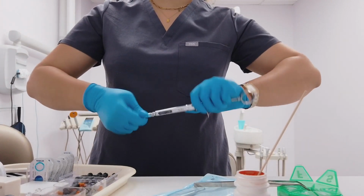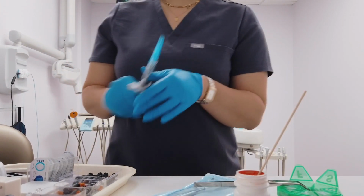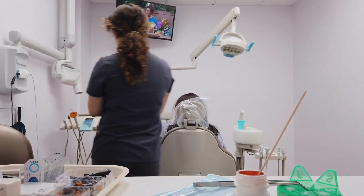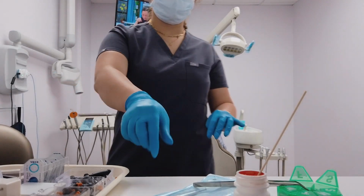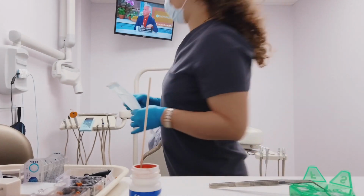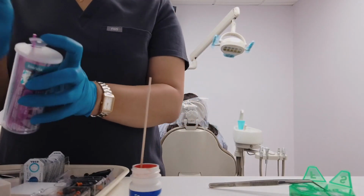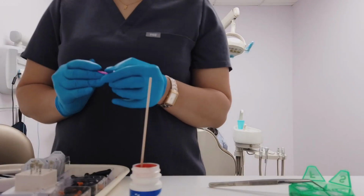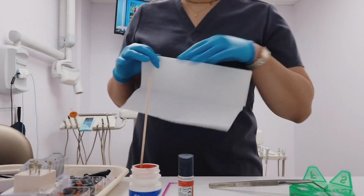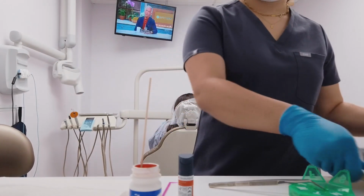and now I'm setting up the anesthesia. We always use a topical anesthetic before injection, and then we load the syringe. Typically, we start with lidocaine. If a patient indicates that they can't have the adrenaline, we'll use a different type of anesthetic, or if it's a surgical procedure, we'll also use a different kind of anesthetic depending on the situation, but most frequently we do use lidocaine.